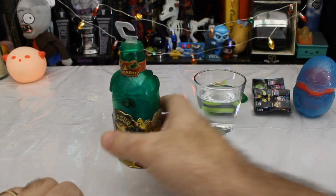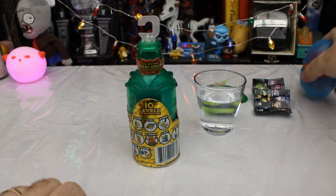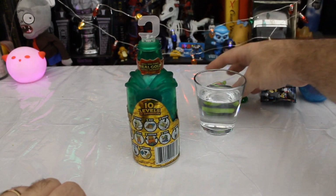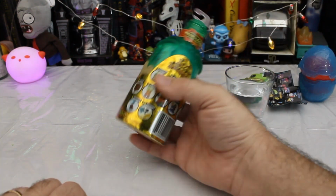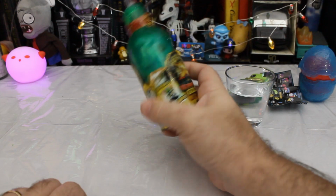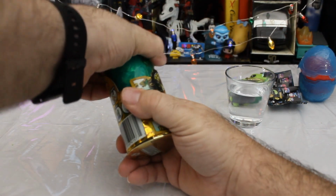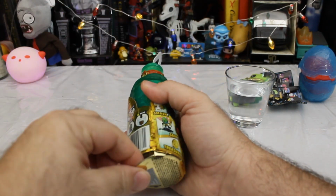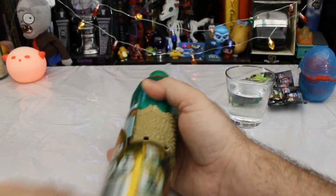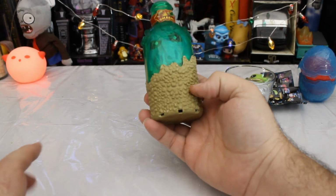You know, both this and those eggs have peg hooks on them, and I've never seen them displayed on a peg. They're always in a shelf display, just standing up. Ooh, we can see our little squid guy, his face is there. So let's take the cardboard off. There we go. That's kind of a neat look.